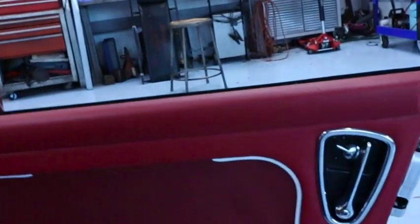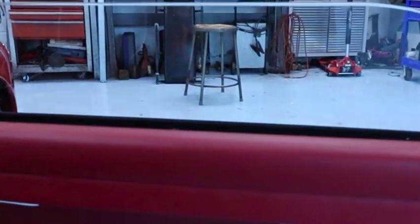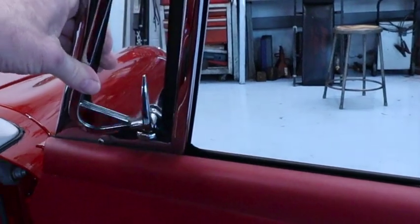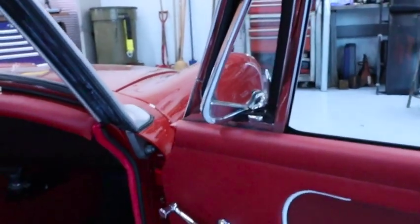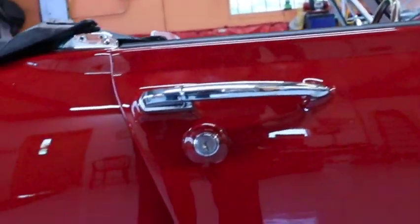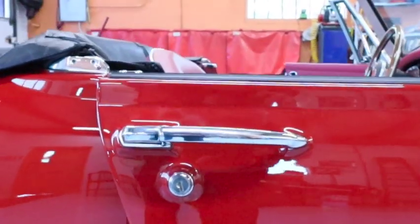It's interesting to note that the windows roll up and down with a crank. The earlier cars used a side curtain, which would be fixed in place. It has these nice little vent windows here, which get a little bit more air into the interior. The doors are lockable. This little latch right here locks it from the inside. And it has a key lock from the outside.